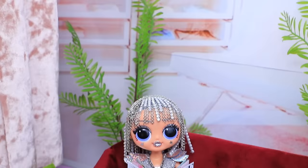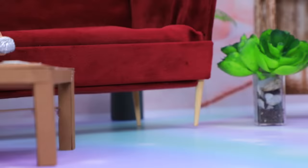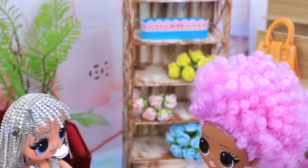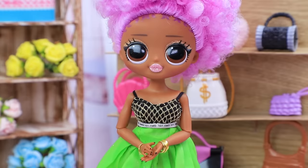While Sylvie was reading a magazine, the employee found an exclusive model. Wow. Yes, that's it! Glitter, stars, I'm happy. Thanks. Have a great day. Come back soon. Goodbye.